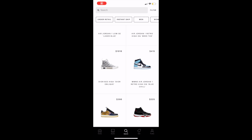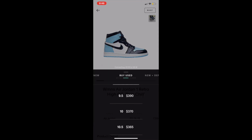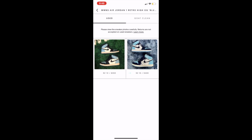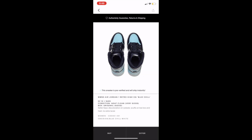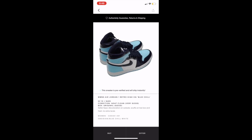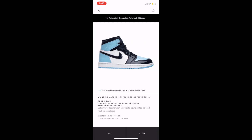I'm gonna go ahead and put the video over it right now. So yeah, what you wanna do, just go ahead and scroll to find a shoe you want. Make sure you click on the shoe, click the size. Once you go into the sizes, you go on GOAT Clean in the right top corner. You can check out the shoe. You can see what it looks like. These are already cleaned by GOAT, I guess. They do mention a few flaws they do have, but as you can see, the sneaker is pre-verified and it was shipped instantly because GOAT takes forever.